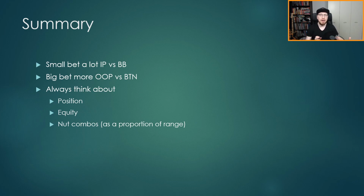So for example, when we're out of position, we're at a distinct disadvantage, a massive disadvantage, and it's very, very difficult to overcome that. But when we're in position, obviously we have all the advantages. We get to see what happens on each street, and sometimes we get to check back, for example, whereas the out of position player doesn't get to do that. They would have to bet or check and see that we might choose to bet when we're in position.